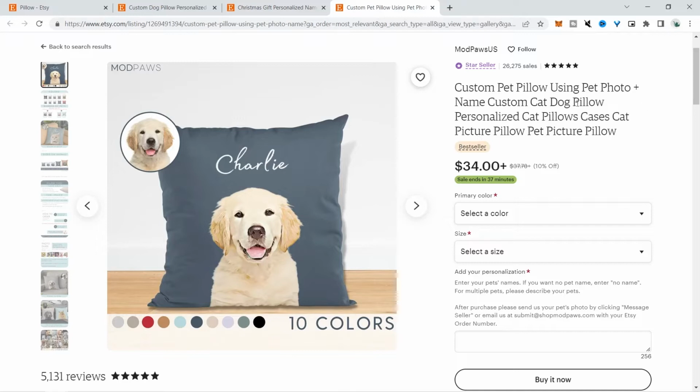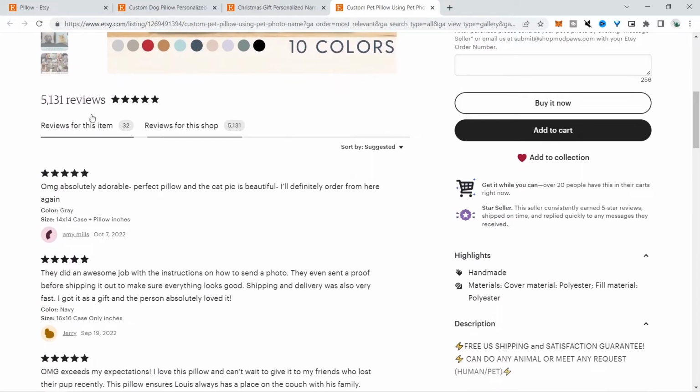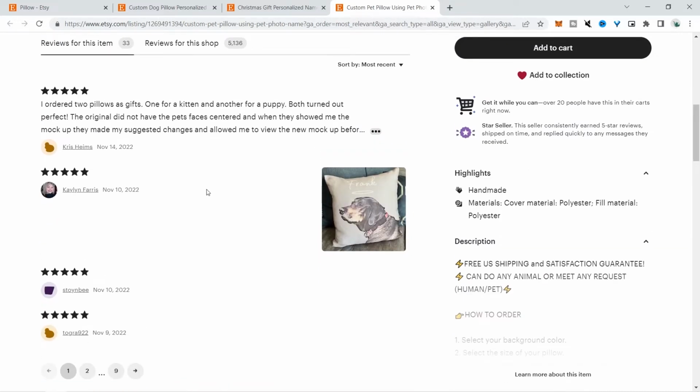I think this product is unique because he sells it for $34, and if we analyze the store, it turns out that he sold 26,000 items. If we look at this product alone, there are 32 reviews, and in November there were 4 reviews as well, which means this product does have sales every month.